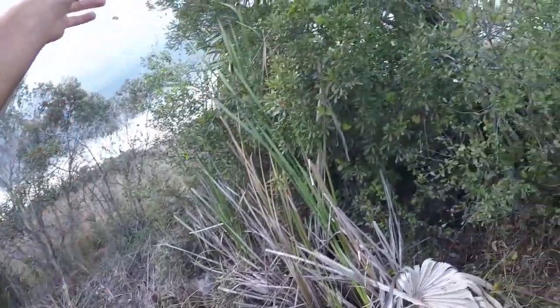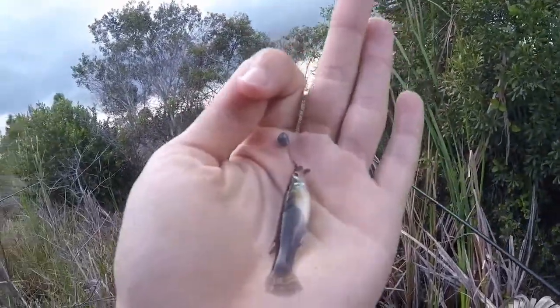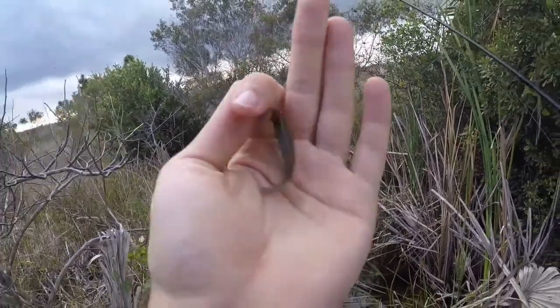What is this? Is this just a bigger mosquito fish? Yeah, so it's a big one, but still just an eastern mosquito fish.